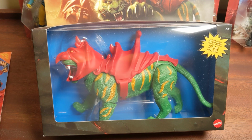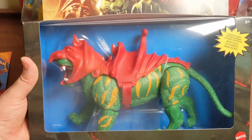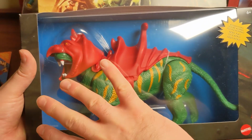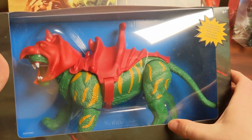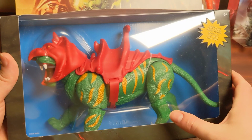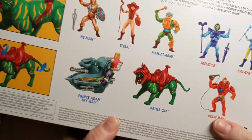I just think that's an interesting idea, that the two of the core characters both have that trait and they do it together. But yeah, they've reproduced him really well. The original one was just a lump of plastic. He had no articulation, so Battle Cat now has his articulation with him, on him, and yeah, he's really cool.